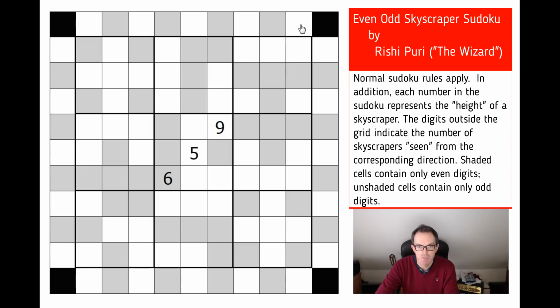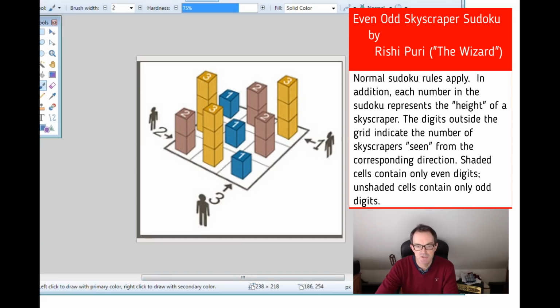Now, you'll also note that outside the grid, we've also got white and grey squares. These also conform to those rules, so grey squares outside the grid have to be even, white squares have to be odd. But these numbers that are going to appear outside the grid have to obey skyscrapers rules. Now, if you haven't done a skyscrapers puzzle, that's going to sound confusing. So let me show you what a skyscrapers puzzle is.